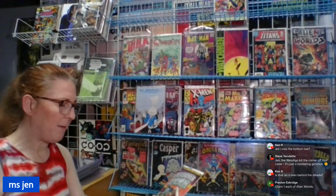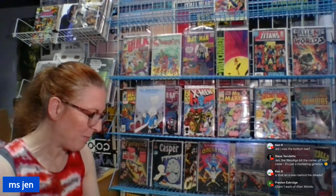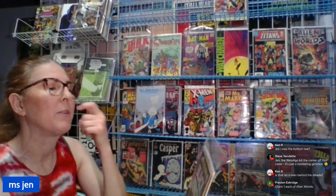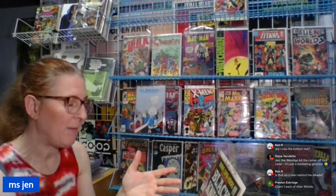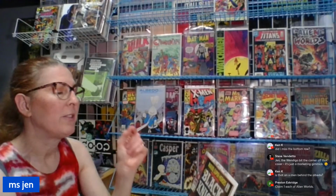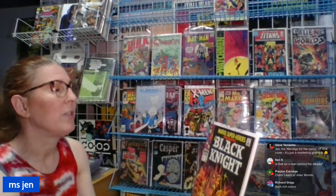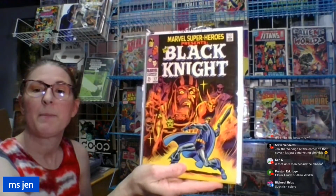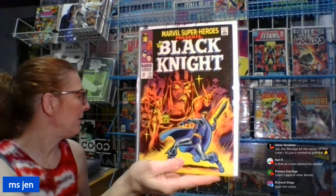These two came from Tuesday night show, but I thought they were good enough to bring them back to this one. This one is Marvel Super Heroes Presents the Black Knight. It's a Marvel Super Heroes number 17. It's a prestige format cover, which means it's got a square bound cover. This is the first appearance of the Black Knight in the solo book, and it also includes his origin. That's just $30. I know, right? All the colors.